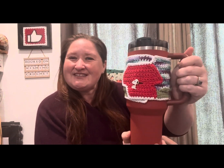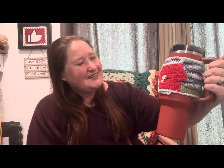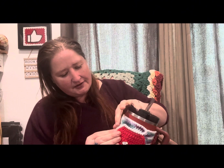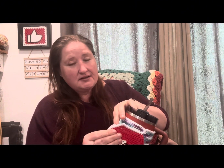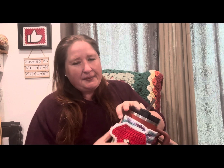So it's time for the Snoopy. Remember the little button that I found off of Etsy? We got Snoopy. And I have discovered that I really like it, so I do use the button. The button's usable, but cotton stretches out a little bit in time, like the stitches relax into each other.